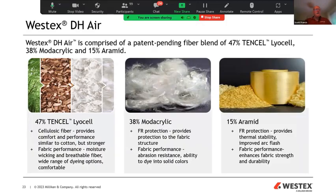The DH Air, and a lot of these are blends, and they're similar blends. They're slightly different. But the DH Air is basically 47% Tencel lyocell, which is from trees. It's cellulose. It's not even flame resistant, which is okay because it's in a blend that is flame resistant. The 38% is flame resistant modacrylic, and then the 15% aramid, the para-aramid, which is like Kevlar, if you will. So they're flame resistant.